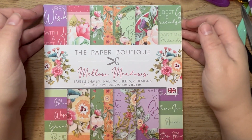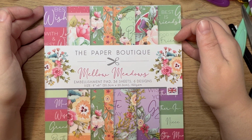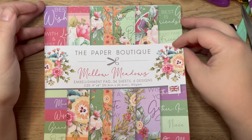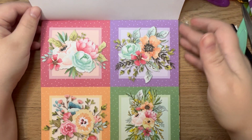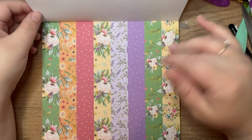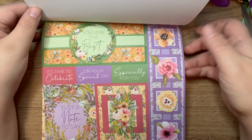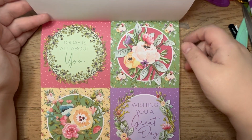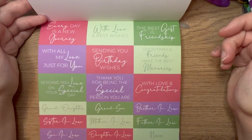And this is the Mellow Meadows. Again, it's the embellishment pad, 36 sheets, 6 designs, 8x8. This is 150 GSM. We have the sentiments. Look at that. We have the square toppers, the ribbon strips, the different size toppers, more of the square toppers, and a final sheet of the sentiments.